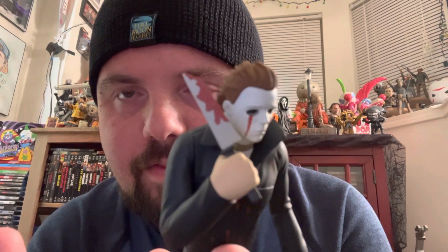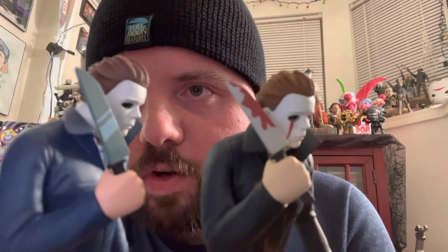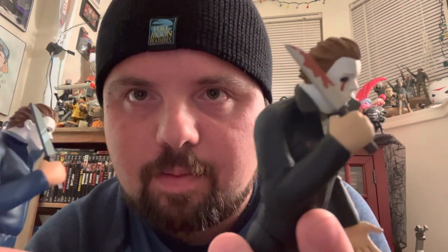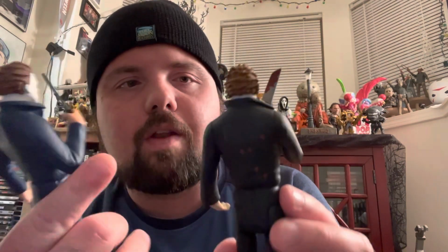Okay, I think the grips on both of them are the same, the handles. Yeah, I think the handles are the same. But this is a silver flat knife, and then this knife looks more gray with the blue stripes. And then obviously this one has the blood. But yeah, a lot of differences to these. A lot more than I thought originally.